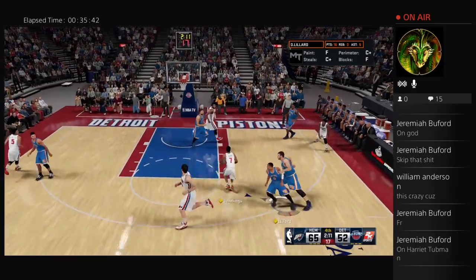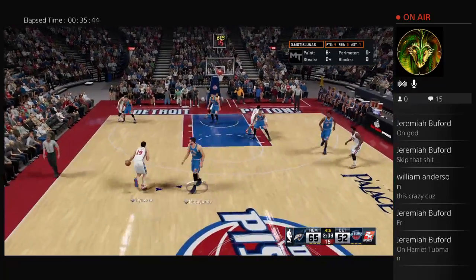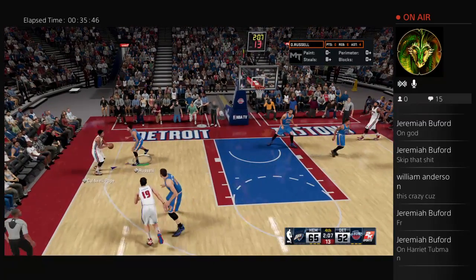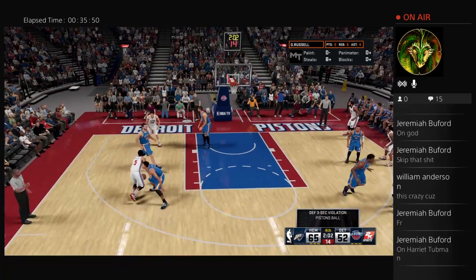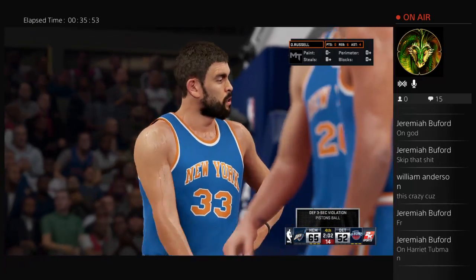From where I sit, Greg, it's a simple deduction. If they want things to be easy on themselves here late, make sure he has the ball. Ilyasova is screen on Russell. And there's the 3-second call, this one on the defense.